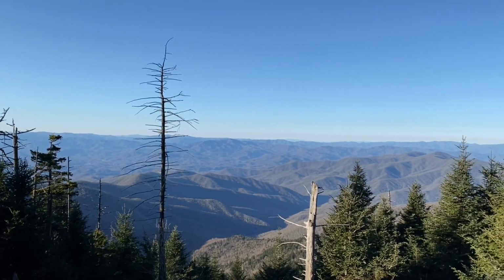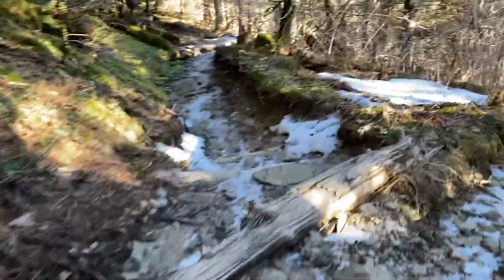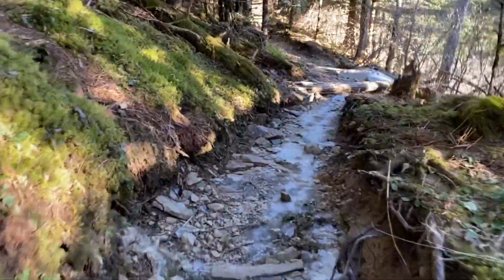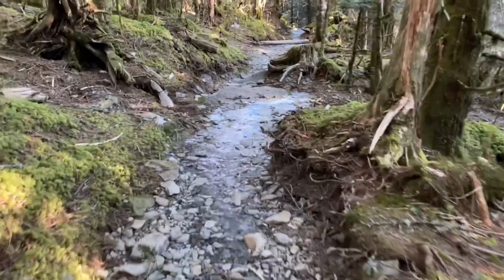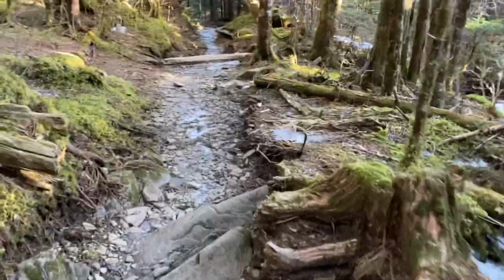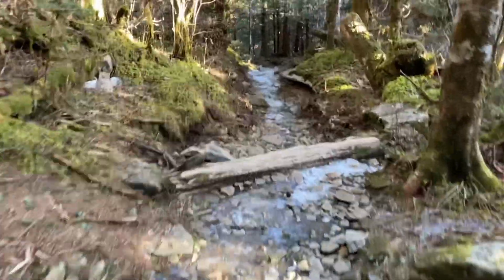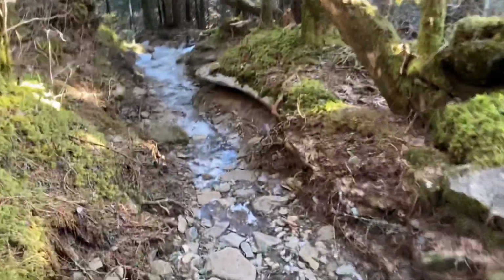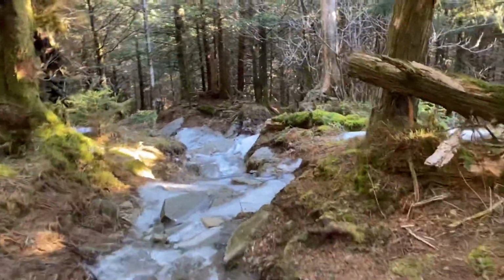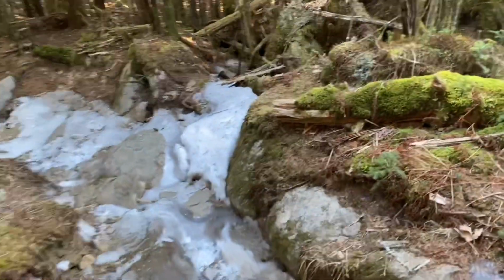Beautiful morning. Trail's still pretty icy coming down off of Clingman's. Luckily there's no real snow or anything. It's just ice. Real cold. So Terry and I have done this section from Clingman's basically to the north edge of the Smokies.